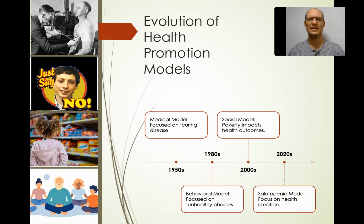Salutogenic approaches in the 2020s. Recent years have seen a pivot towards salutogenic principles, which reframe the discourse by asking, what fosters health, rather than the traditional focus on what causes illness.